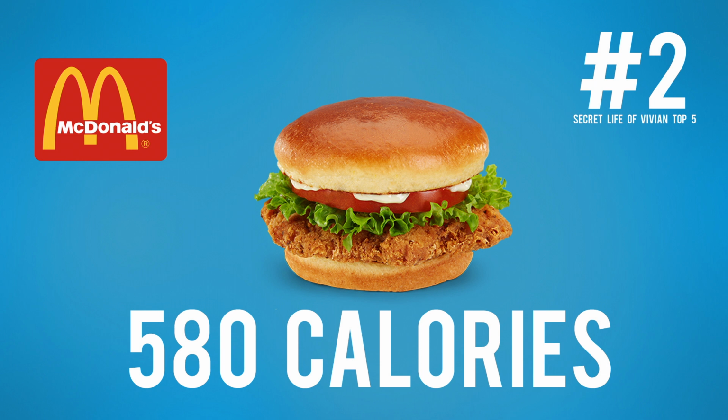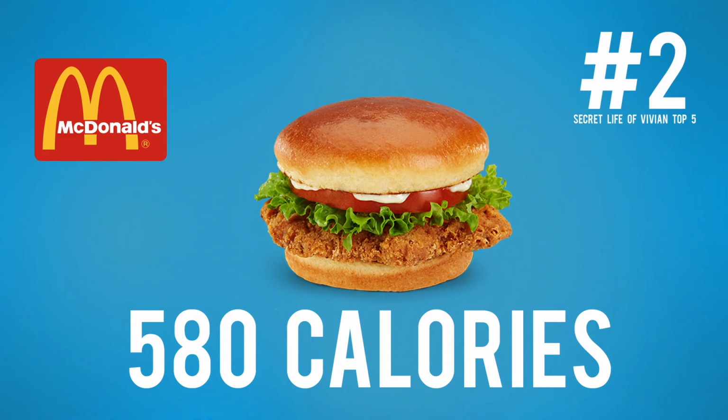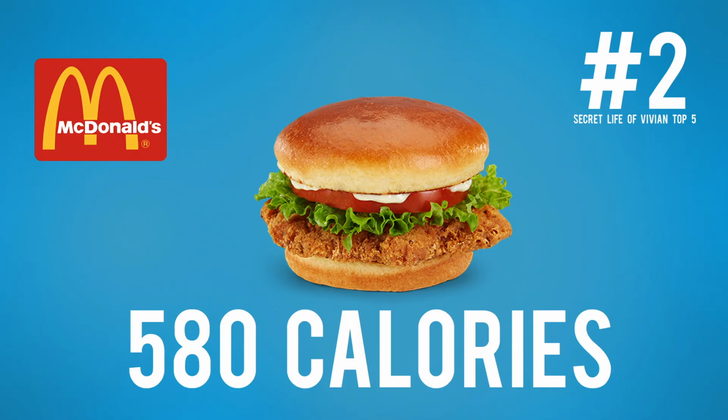Number 2, McDonald's. Mickey D's chicken sandwich. You might as well get the Big Mac. 580 calories. Still, run to Chick-fil-A. Drop all of the chicken sandwiches. Don't even waste the calories. They're not worth it. They're not. 24 grams of fat, 11 grams of sugar. No, I don't want it. You can have it, I don't want it. Did you know?